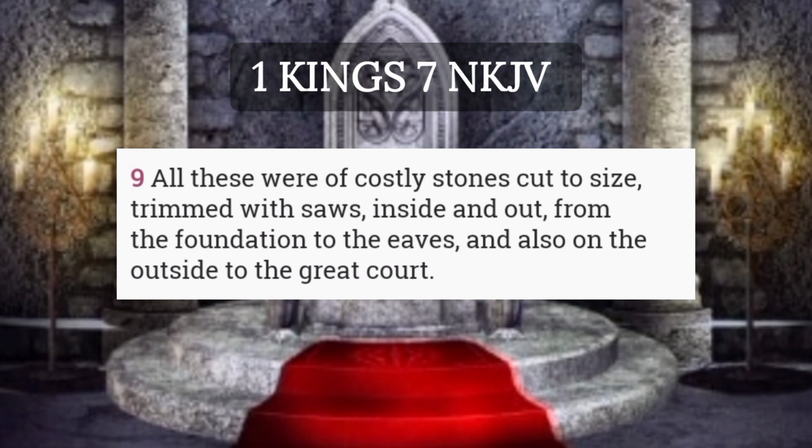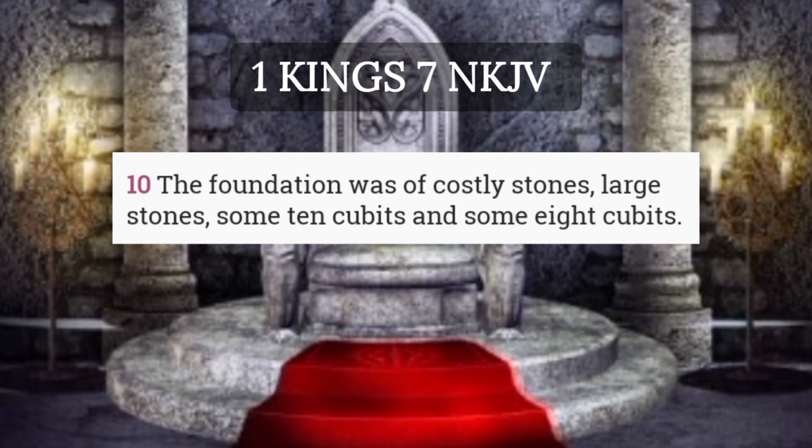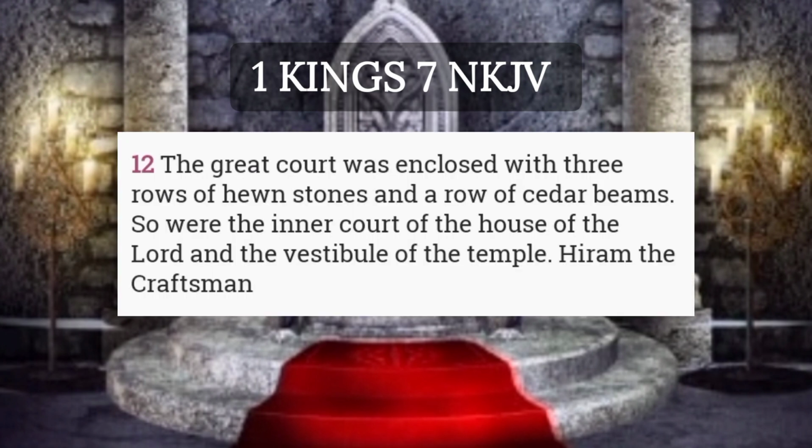All these were of costly stones cut to size, trimmed with saws inside and out, from the foundation to the eaves, and also on the outside to the great court. The foundation was of costly stones, large stones, some 10 cubits and some 8 cubits. And above were costly stones, hewn to size, and cedar wood. The great court was enclosed with 3 rows of hewn stones, and a row of cedar beams. So were the inner court of the house of the Lord and the vestibule of the temple.